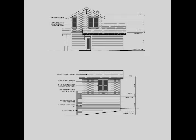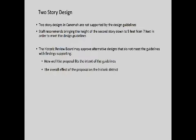This is the rear of the home and of the garage. The staff report contains more detailed findings and analysis of the building form, style, materials, and siding. One focus of the staff report is the 2-story design. Carrie will elaborate more on this later, so I will just skip through this slide for now.